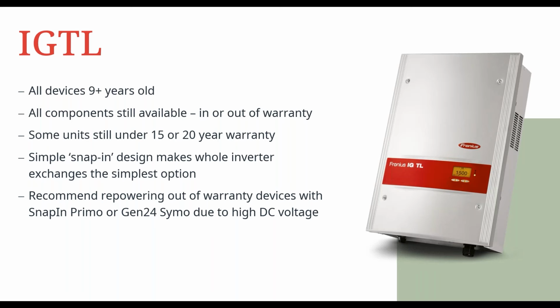If you do want to replace an IG TL with a more up-to-date inverter, we would recommend using the Snap-in Primo. That's because it has a higher voltage startup point. With the IG TLs, you need to have a higher voltage window, so the Snap inverter Primo is the best inverter to do that exchange with.